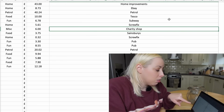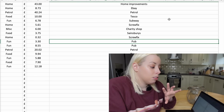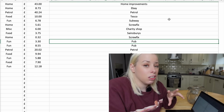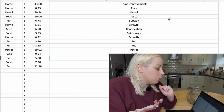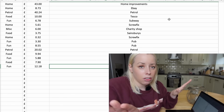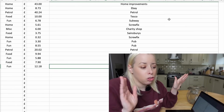My husband bought a blazer at the charity shop. Food, more Screwfix, and then again, somewhat unusual, my husband went to the pub with his friend, they had a couple of drinks, so that was £3.30 and £8.55. We've got more petrol, more food, more McDonald's, Sainsbury's and Subway, and that is absolutely everything that we spent as a family between the 25th of December to now.